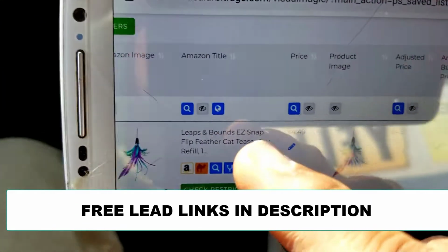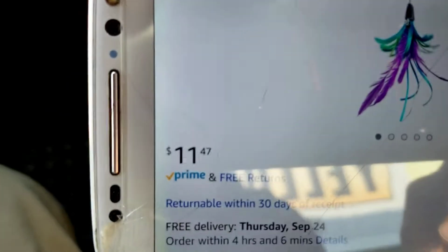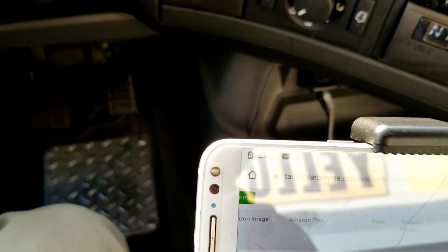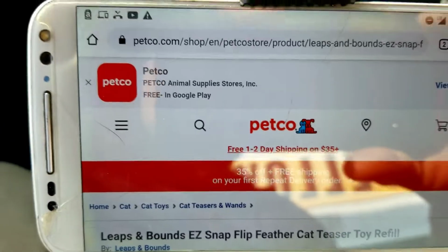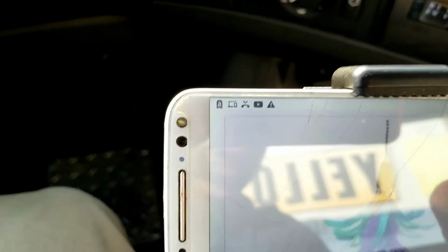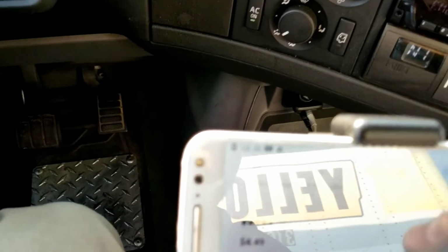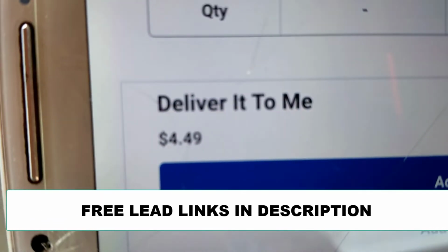But just for your benefit, I'm going to show you the product just so you can see how the software works. Okay, there's the product on Amazon. There's the price on Amazon. Let me see if I can get back. Now we're going to look on the website. There's Petco. There's the product on Petco. There's the price on Petco. Yes, they will deliver it to you.